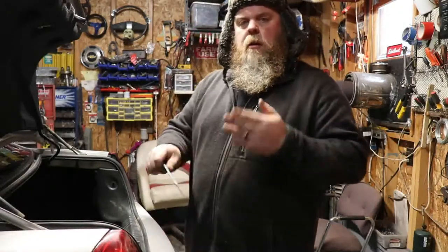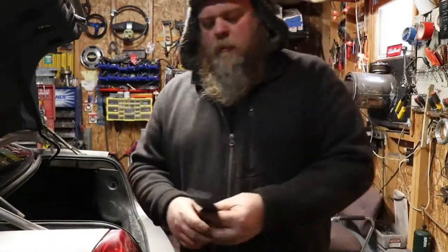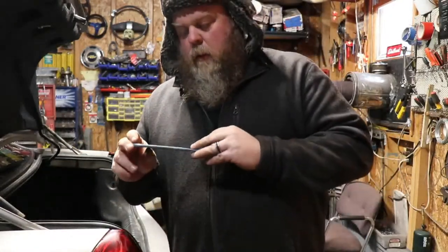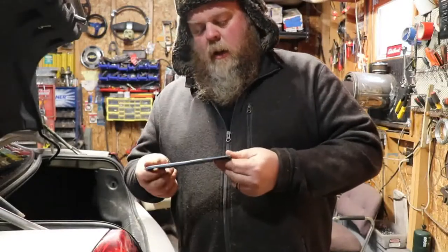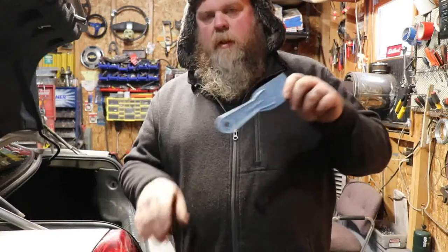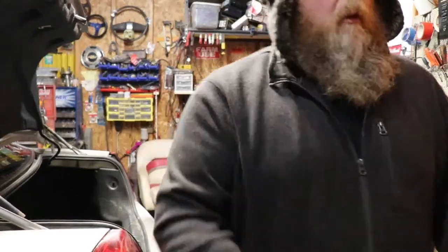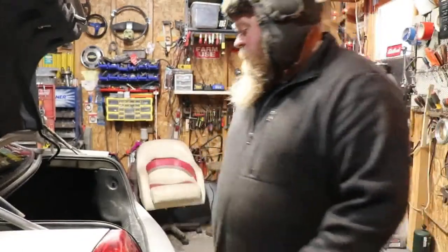Nice little spreader, little spatula. Put your Bondo on or something, you know? That's what I like these for. Probably a dollar store, something like that. Made in China, solvent proof, it says. Nice little thing. Always comes in handy.